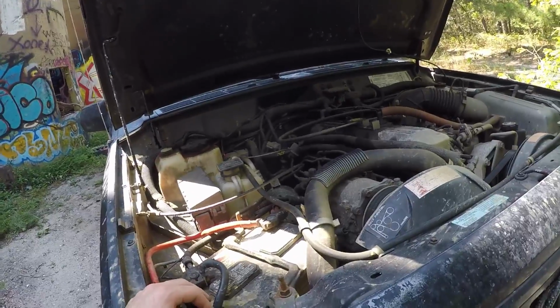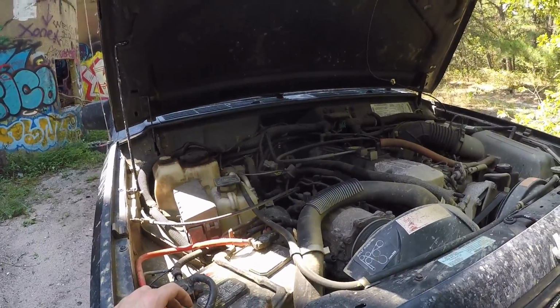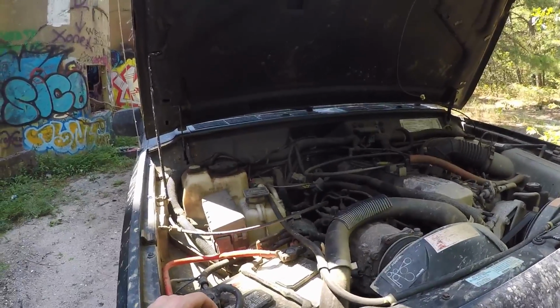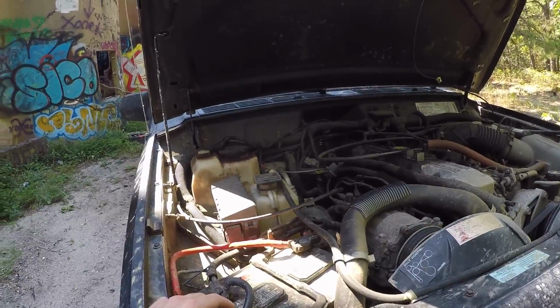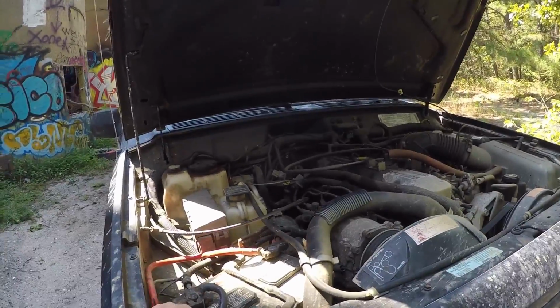These motors are known to tick a little bit, sometimes they even knock a little bit, make a little bit of noise. I've seen Jeeps that have a rod knock and they put another 30,000 miles on them. So depending on how bad it is, I've seen people drive around motors that are kind of tired and beat up and they're still going fine. Maybe not fine, but they're still going.